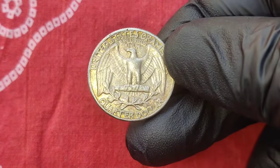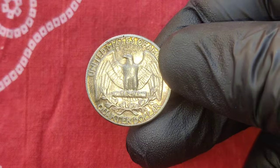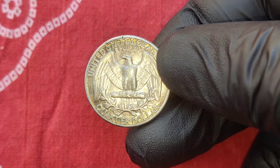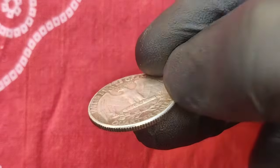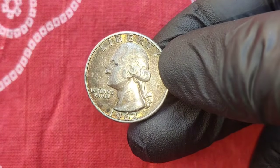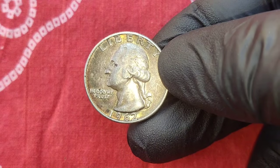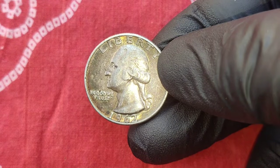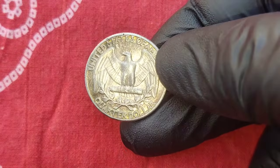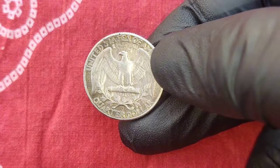The 1962 no-mint mark golden glow quarter is a living mystery, a piece of American history kissed by nature's artistry and blessed by time. It reminds us that beauty often hides in plain sight, that what looks like pocket change to one person could be a hidden masterpiece to another. Maybe there's one sitting in your drawer right now waiting to be recognized for what it truly is, a treasure born from the golden heart of America.